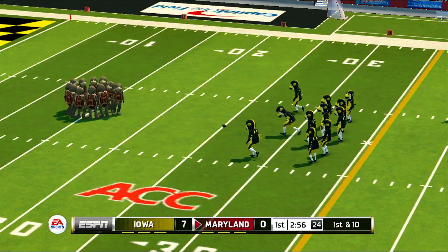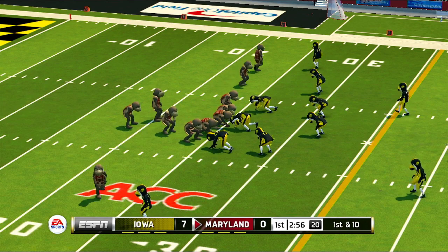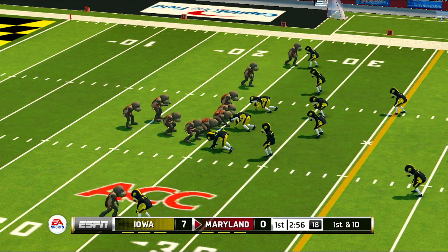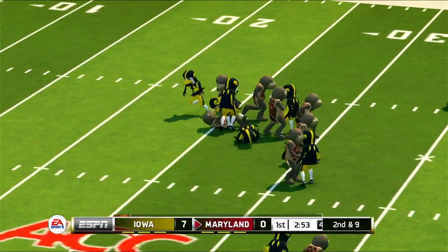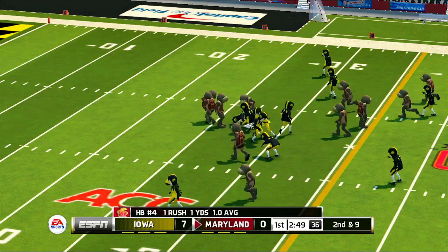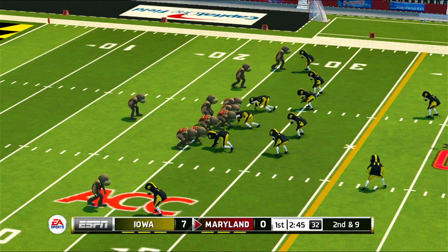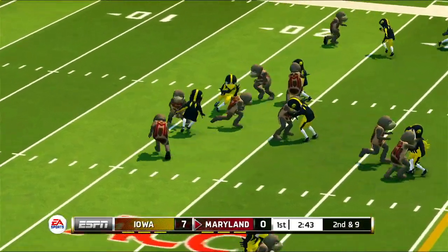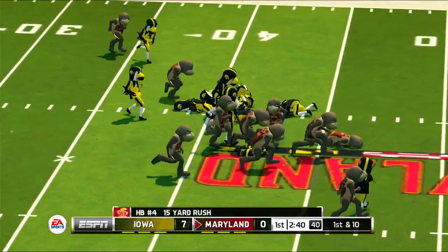Now the offense gets ready to take their first crack at it. Made around the 26-yard line. That brings up second and nine. He's tackled around the 41-yard line.